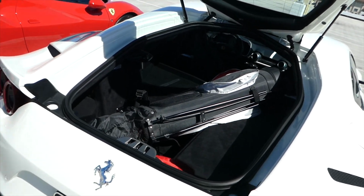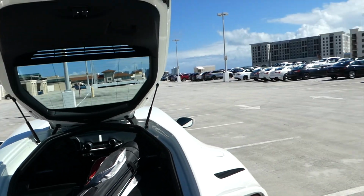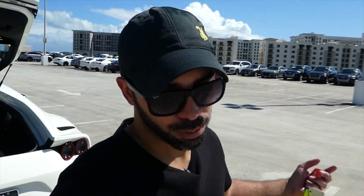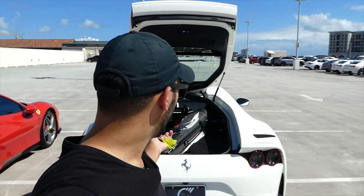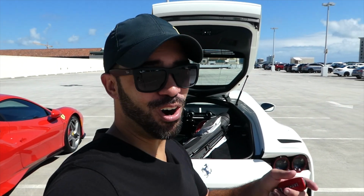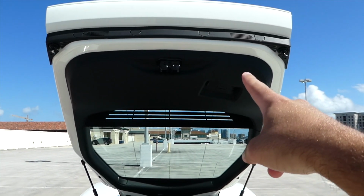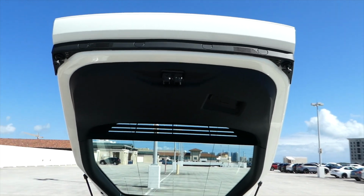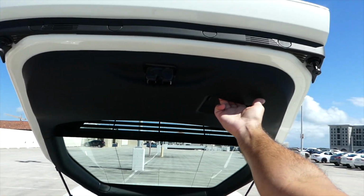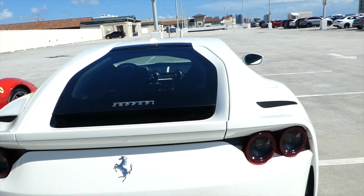There's plenty more space in there to be able to go grocery shopping as well if you really want to. Go grocery shopping in this beautiful 812 Superfast. So there you go, guys, it fits. I'm super happy about that, and I'm sure whoever owns this car is super happy about that as well. This car does have a nice little lever right there, so you can put your hand in there and close the trunk of this car, and there you go, it's closed.